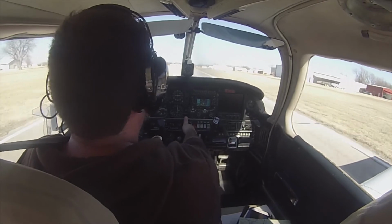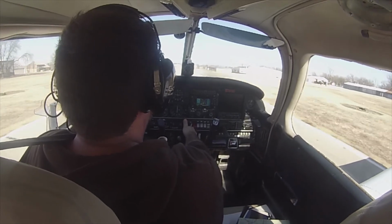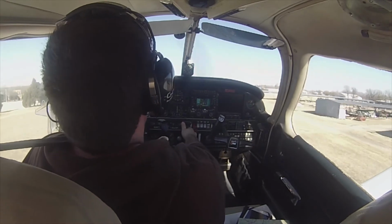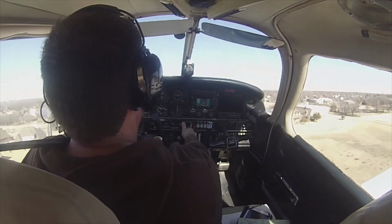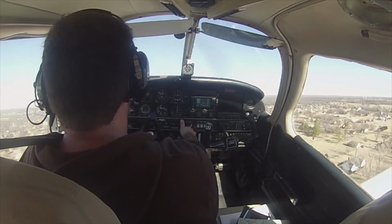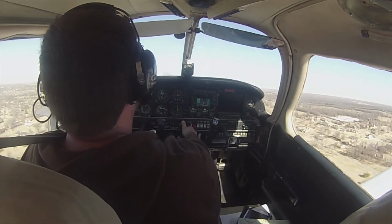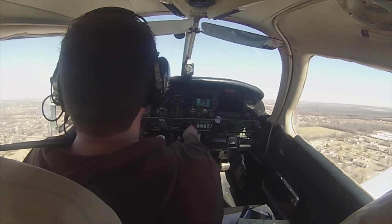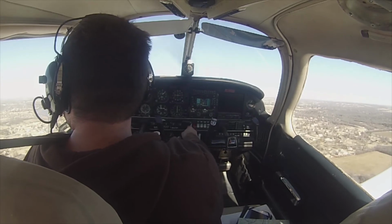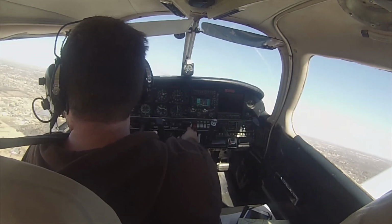Gundy's traffic, 72 Zulu rolling, 35 for closed traffic, Gundy's. Pitch for 65. Best climb rate. Woo, there's that wind. Gundy's traffic, 72 Zulu, upwind departure 35 for closed traffic, Gundy's. Keep flaps in until we get up to traffic pattern altitude. Gundy's traffic, 72 Zulu, turning left crosswind, 35 for full stop, closed traffic, Gundy's.